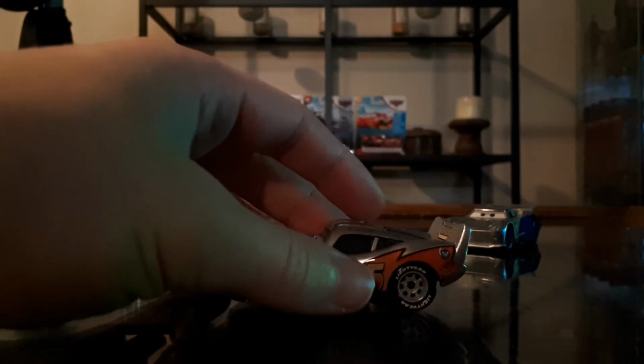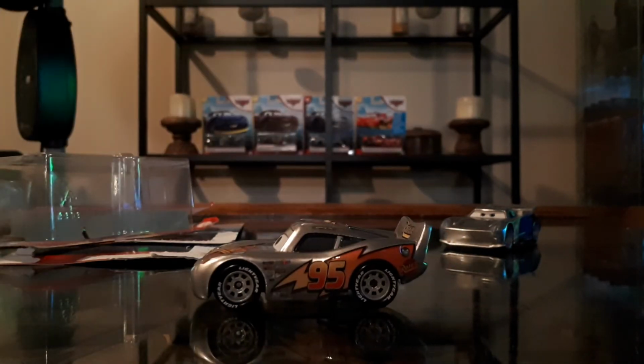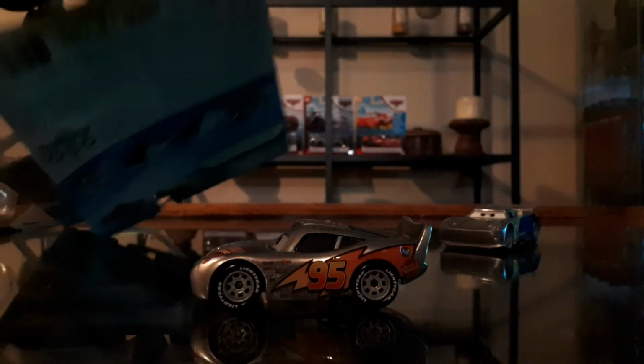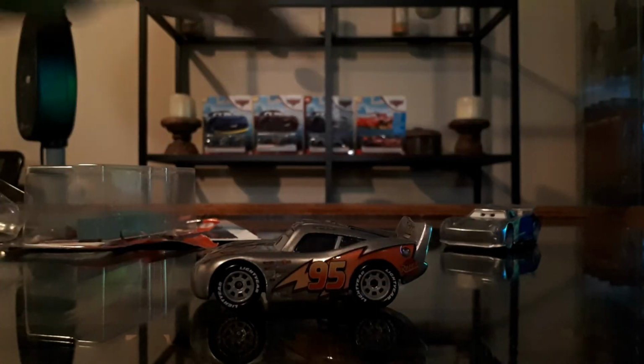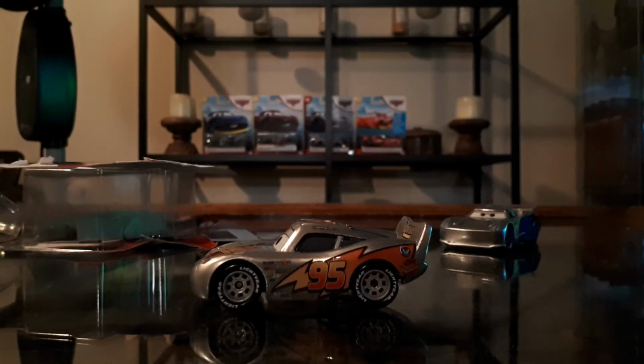Now he has white rims, and the silver cars have generally been changing up the rims on them. Like on the back here, you can see the King, he's got blue rims. McQueen's got gray, and I think Miguel Camino has yellow.